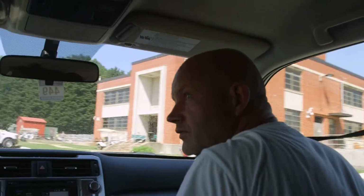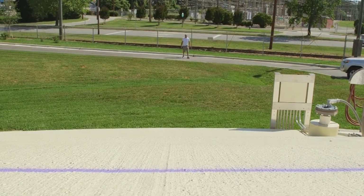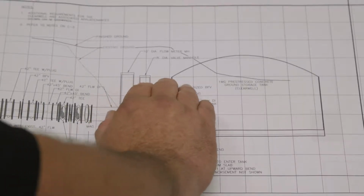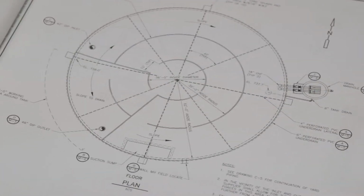I was quite shocked because it was way bigger than I thought it was. Yeah, if you look at the dome, we have to realize it's like an iceberg. Really, most of it is underground. So you are just seeing the very top of this thing. Holds 1 million gallons, 124 feet across. It's a monster.